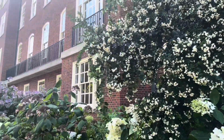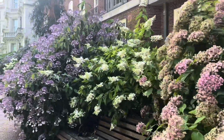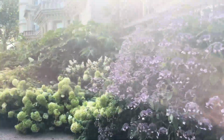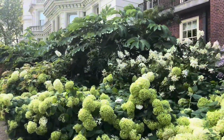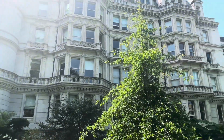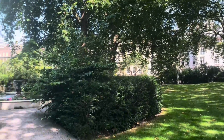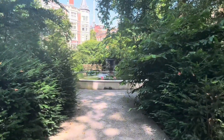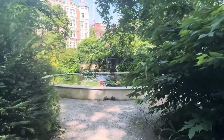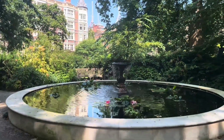So members of the court can use the gardens all the time. But Gen Pop, you and I, the plebs, can only use it on weekdays between 12 and 3. So if you're going to go, obviously, time your visit for a lunchtime on a weekday. Otherwise, you're not going to be able to get in. It is gated, and there's literally one gate in and one gate out, and all the other gates have got padlocks on. This is the first time I'd ever been there, and it was absolutely lovely.